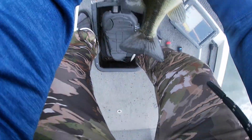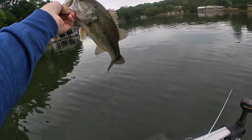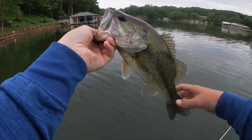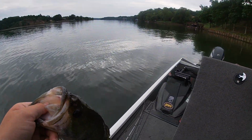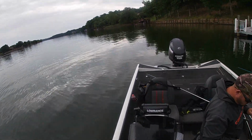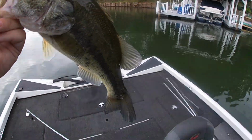Alright guys, didn't take long. Number one, probably about a pound and a half. That's a meaty boy though. We'll put him in a live well, see what's our best five, if we can get five. Had to go ahead and pick up the jig. I fished most of that pocket with a buzz bait and then I picked up the jig.